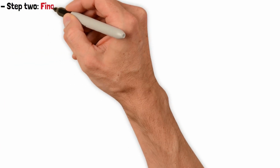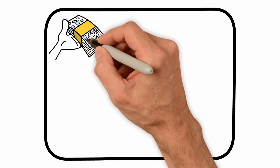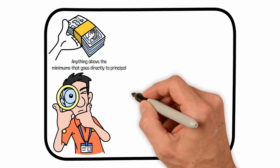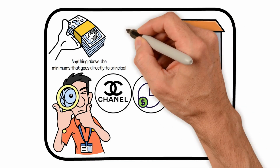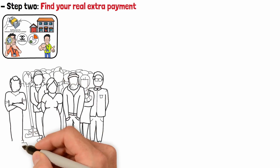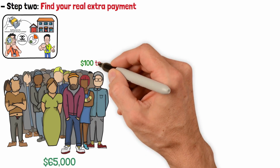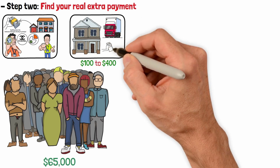Step 2. Find your real extra payment. The engine of fast debt payoff is the extra payment, anything above the minimums that goes directly to principal. To find it, you need the same number we've talked about throughout this channel. Your real monthly margin. Take-home pay minus fixed costs minus all minimum debt payments. What's left is your extra payment capacity. For a middle-class earner at $65,000 gross with median fixed costs, that number is often $100 to $400 a month, depending on housing, transportation, and existing debt load.